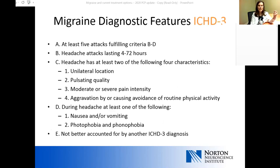Next slide. So then what is the test? We don't have one. So there is no single test. It is diagnosed based on the clinical symptoms. So this is how you diagnose it. I like ICHD3. When I was in primary care, I was always looking for how do you actually know what's what? So if you Google ICHD3, it will tell you the diagnostic criteria for all of these headache disorders.